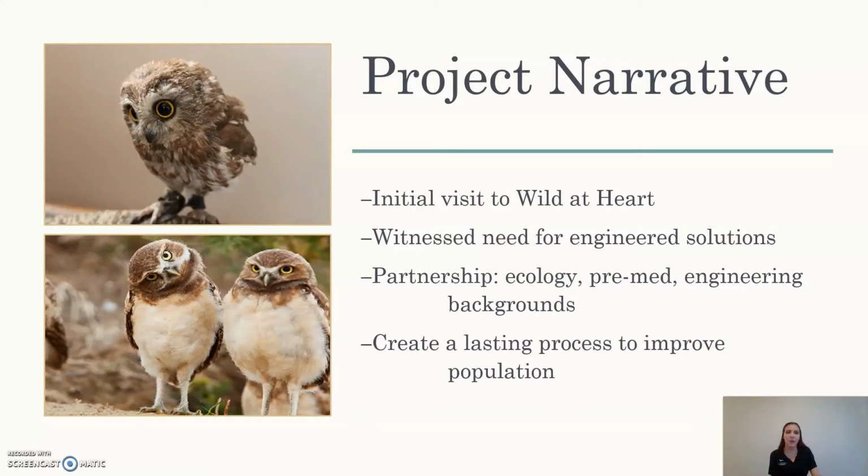This project began when an ecology professor at GCU approached us about a possible volunteer opportunity at a local raptor sanctuary called Wild at Heart. After visiting the sanctuary, we were able to meet with the owner, and he brought us some issues at the sanctuary that needed some engineered solutions.